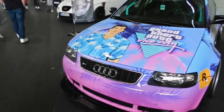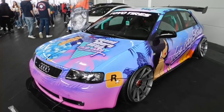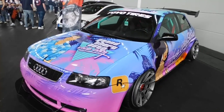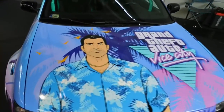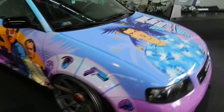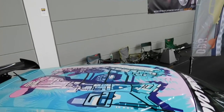Guys, you won't believe what we just found. For my GTA fans that played GTA Vice City, we got here a GTA car. I don't know who did it, but it's a genius. It's looking so cool. Look at this. Here you can find everything, really everything.